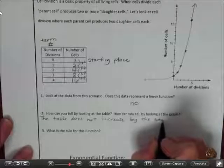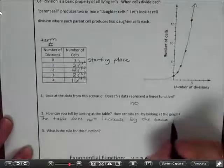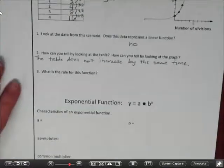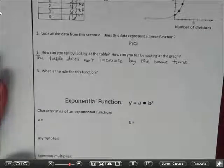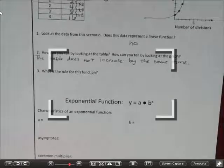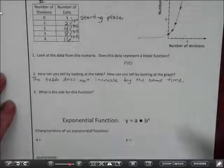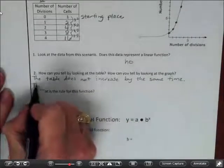Okay, when we look at a linear function, we're going to be adding. When we talked about arithmetic sequences, arithmetic sequences are representative of linear functions. Geometric sequences are related to these exponential functions. So we're like one end over here and one end over here. Now, how can we tell by looking at the graph that this is not a linear function? Okay, so we're going to say the graph has a curve to it.